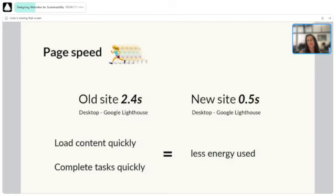So the page speed particularly was a problem for us because our previous site, being an agency site, where we specialize in motion and video as well, was very much all singing, all dancing, trying to be very creative, and that gave quite a slow site because there were a lot of things slowing it down. So 2.4 seconds to load was pretty slow.